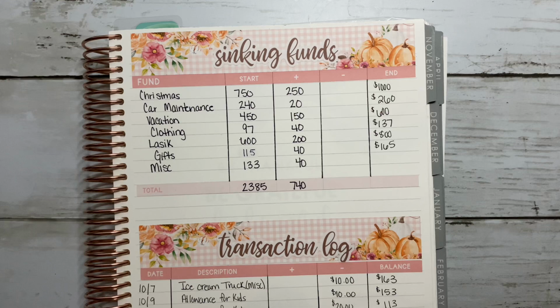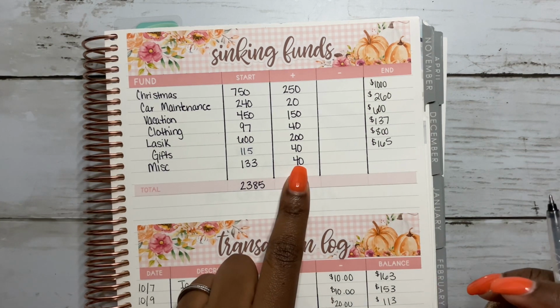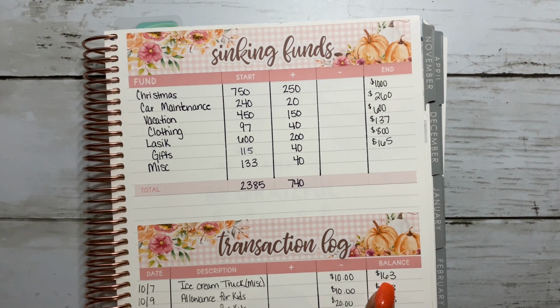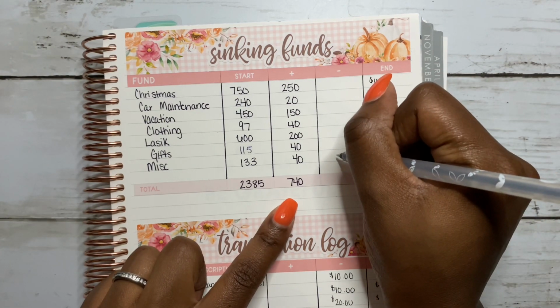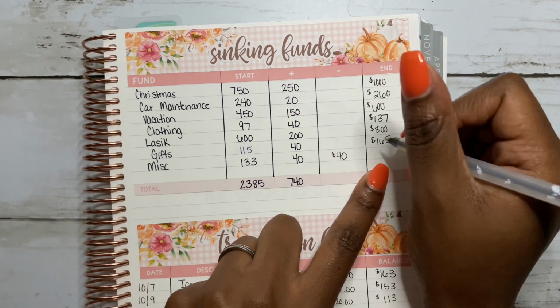And for miscellaneous, we did have some spending. Let me check something real quick. I think I'm off a little bit on that. No budget is perfect, guys. Because we should have $173, but we did take about $40 away. I think it was about $40, but I started at the wrong number here. That should have been $173. So if you take $40 from $173, we'll be back at $133.